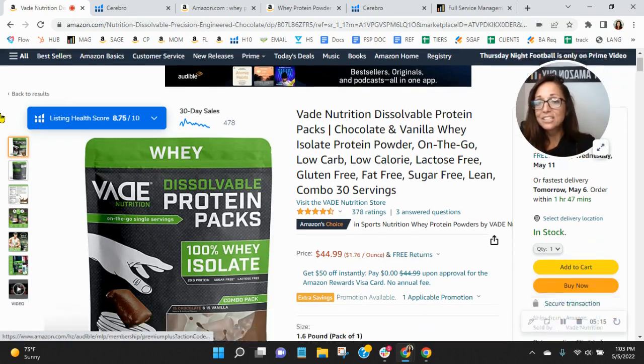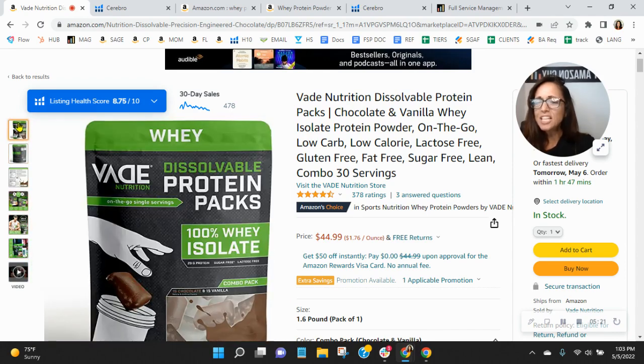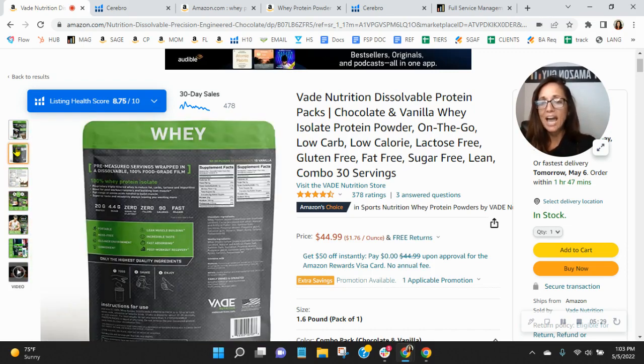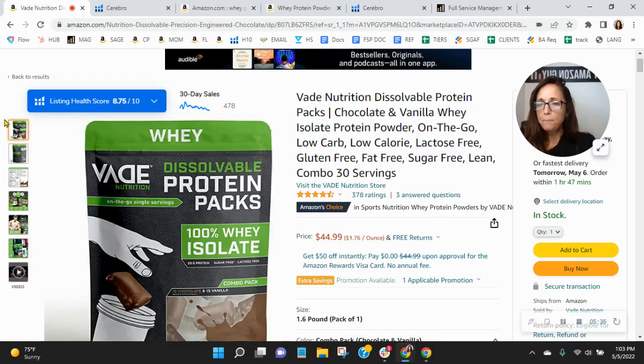So let's talk about the listing itself, though. Going through the images, okay, good. I love that you've got a lifestyle image. I think you need one more, so maybe a woman, unless you are going directly for the male demographic. Also, having someone look at the camera is really important. It creates a connection with consumers when they're on your listing.